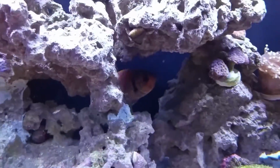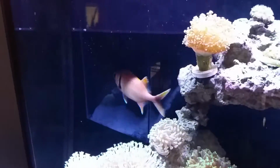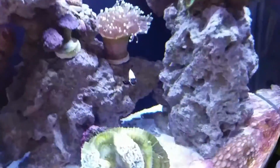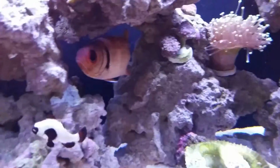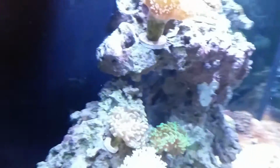Well, big-eyed squirrelfish, he's hiding right now. Come on out, buddy. He loves this tank. He absolutely loves being in here. See if I can get my, where are they? Oh, they're way over there in the back. Gold nuggets. They've actually grown all of their fins back. See if I can get a better shot of him here. Come on out here, buddy.